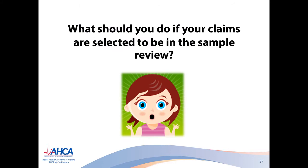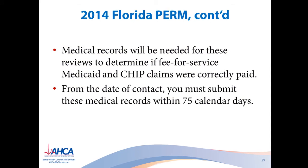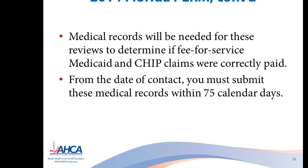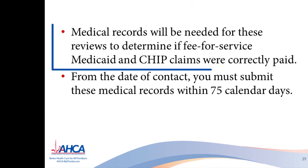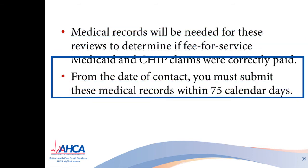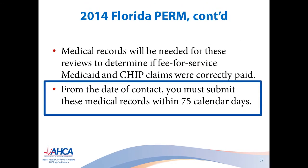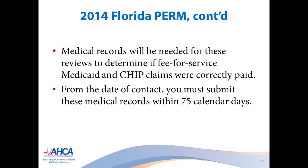What should you do if your claims are selected to be in the sample review? If a claim for a service that you rendered to either a Medicaid or CHIP recipient is selected to be in the sample, A+ Government Solutions will contact you for a copy of your medical records to support the medical review of that claim. Why do we need the records? The medical records will be needed for these reviews in order to determine if fee-for-service Medicaid and CHIP claims were correctly paid. You must submit the records in a timely manner, and you should know that from the date of contact, you must submit these medical records within 75 calendar days.